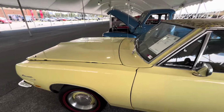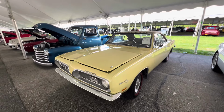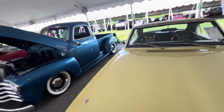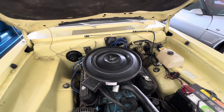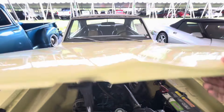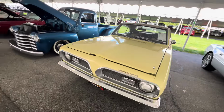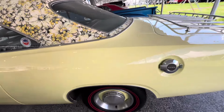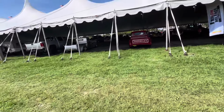Well, my car corner bringing you a Barracuda mod top. 69 Barracuda mod top. 318 car. Be neat for that 340. It was a Formula S, or a 3D3 Formula S. Car's been well preserved, pretty neat. Double red line tires, never seen those. Yeah, cool. I'll go back and get a complete video on that one.